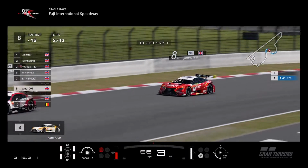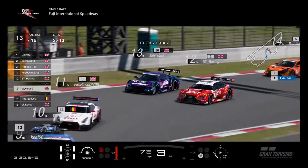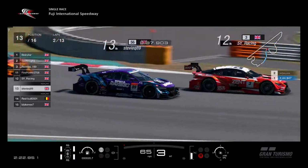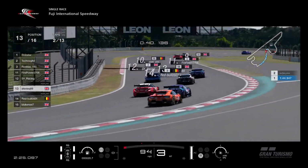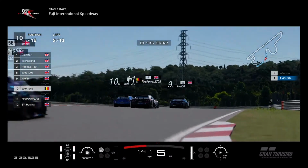There's Intrepid. We've got Jamo in the Zent Lexus. His teammate is further back down the order there, Cy Racing, alongside Stevie, who was in the Raybrig Honda, teammates with Keith, who's just a bit further up the road, who's got seat 1 attacking him now. So plenty of people attacking each other in this race so far.